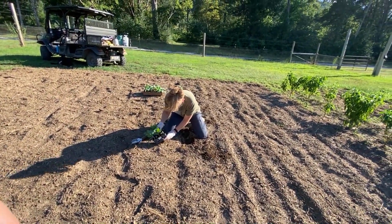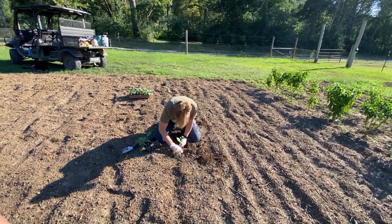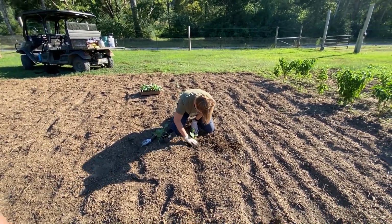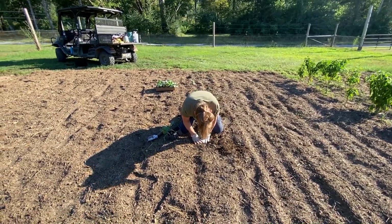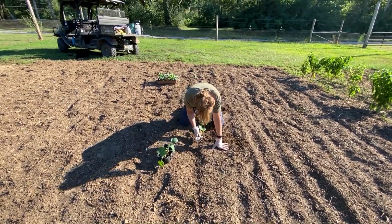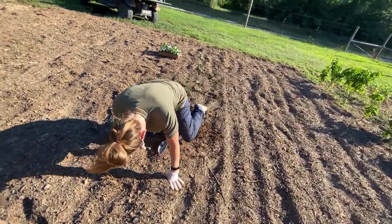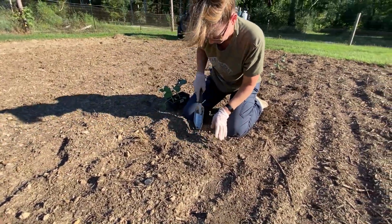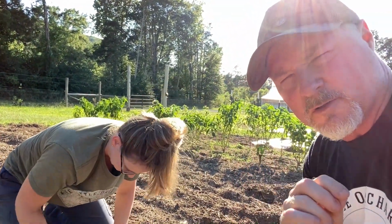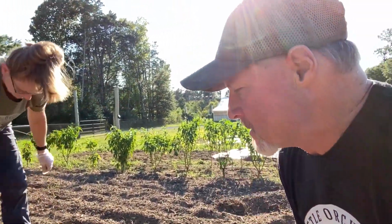So we're not near as precise as we were in our spring garden, where we were laying out strings and we were pulling from stakes and so forth. We're just kind of winging this here in the fall because we're not going to have near as much as we did. And we got plenty of garden space, so we're not too concerned about keeping it all just perfectly straight. This is really kind of cool. This is our first fall garden. We've never planted a fall garden before. So we're going to start out with the broccoli.